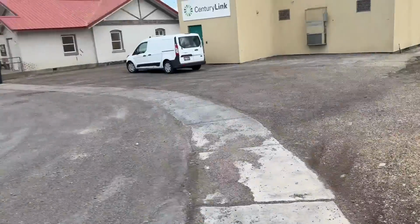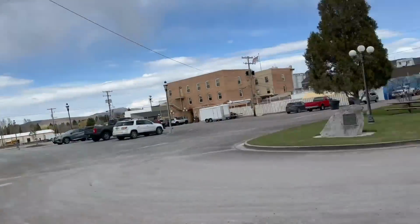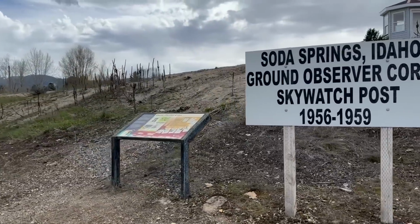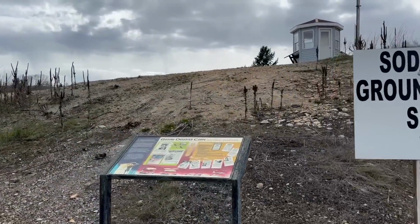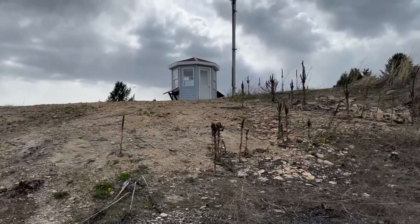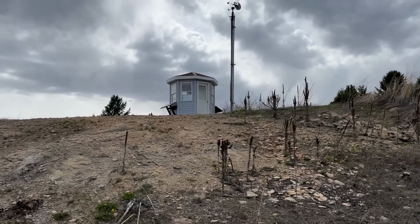When you're done looking at the geyser, you can come over here and check out Soda Springs Ground Observer Corps Skywatch post. This post was in play between the years of 1956 and 1959. And what exactly is a ground observer post?